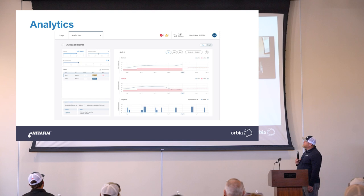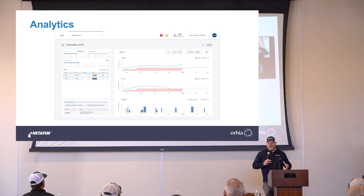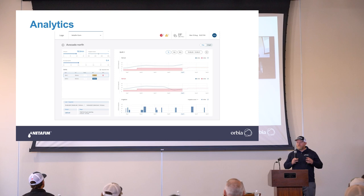We can run our reports based on the season. You know how much you were supposed to irrigate that season, whether it's in your flowering stage or your grow stage. And we can take all of that information and put it alongside what actually is happening, alongside your sensor information, alongside your ET information.